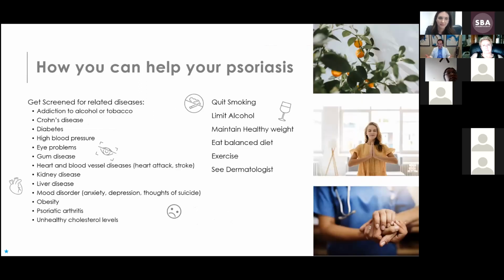But there are things that you can do as well, right? There are certain things that we can use with our medication and all of our knowledge, but there are things that you can do at home. You can make sure that you're not addicted to or overusing alcohol or tobacco. You can get screened for other autoimmune diseases, such as Crohn's disease, which is a disease of the intestines. You can get screened for diabetes and make sure your high blood pressure is under control. You can get screened for certain eye diseases, even gum diseases associated with psoriasis. So you get the idea from this list that psoriasis affects almost every part of your body.